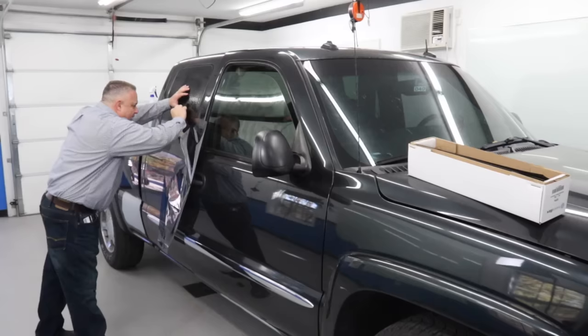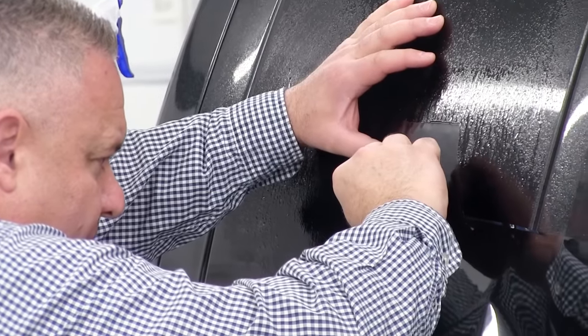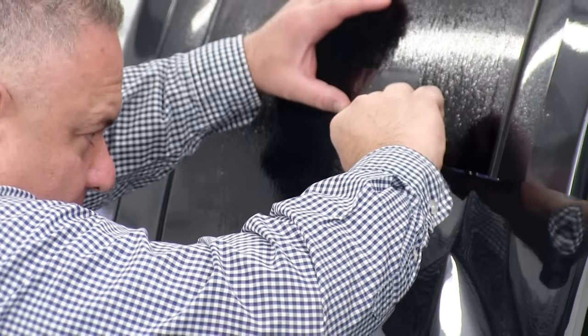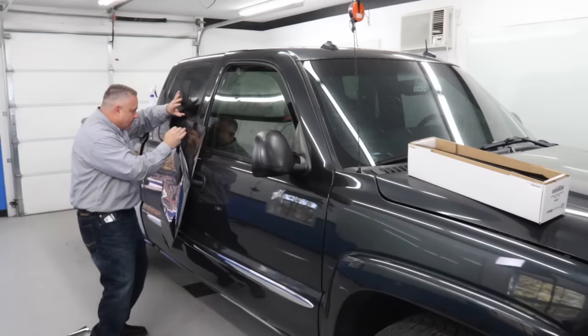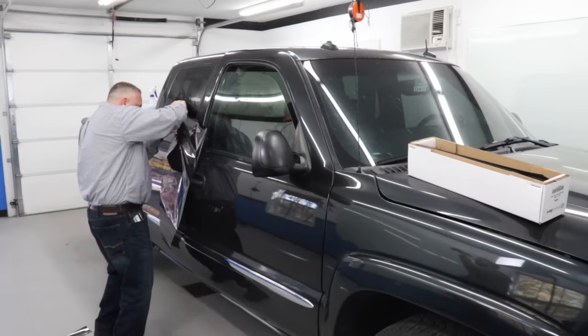I see my little crease that I just made. So I'm gonna try to carefully cut a straight edge on the right side of that crease. Look at that. No, I did not scratch the glass, but I'm gonna be really super careful. I'm not putting a lot of pressure on this.